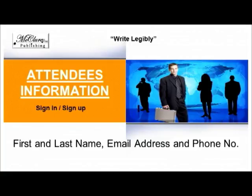Each sheet consists of a chart that has a heading such as name, email address, and phone number. On the sheet, type in bold print, print legibly. Sometimes people are rushing and are not legibly filling out the form. Later, when you are logging the information into a database, you cannot tell what was written.